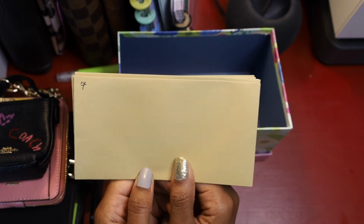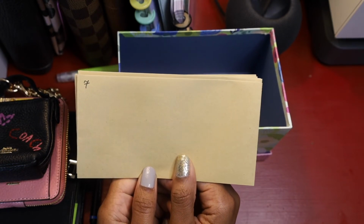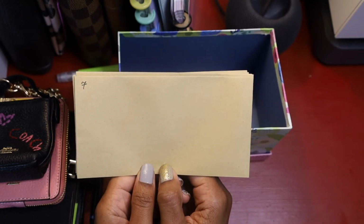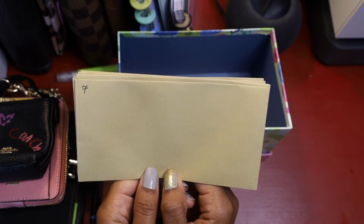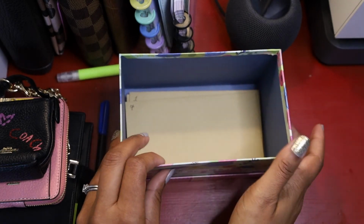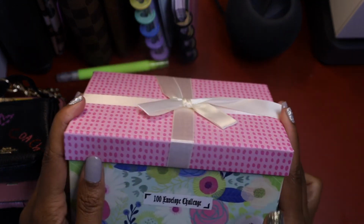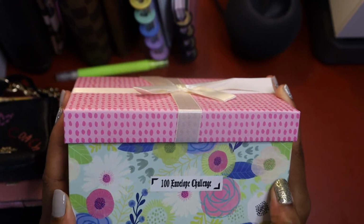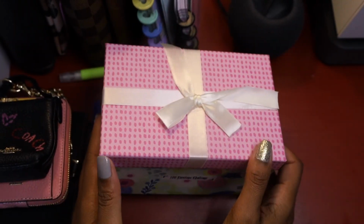I don't know yet what this money is going to go for. I have a couple of different wish list items that I am trying not to be very liability minded about, but very much asset minded. So this is my envelope challenge so far, and I'm doing it a little bit different than I would typically do it. I got this box at my Dollar Tree that's in my neighborhood. So this is what I'm doing my 100 envelope challenge in.